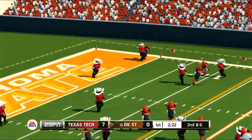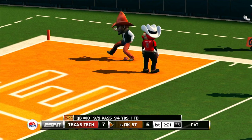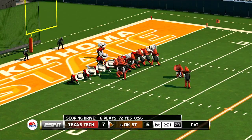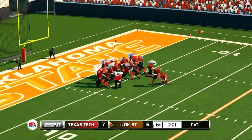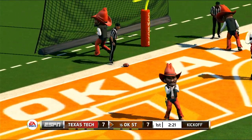Fires it quickly. Looks to the end zone and is caught. Touchdown. Here comes the kicker to try to tie this game up. And he hits the PAT. A nice six play, 74-yard drive, and it results in a touchdown.